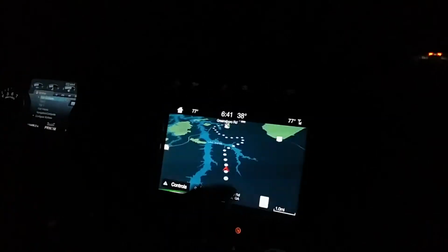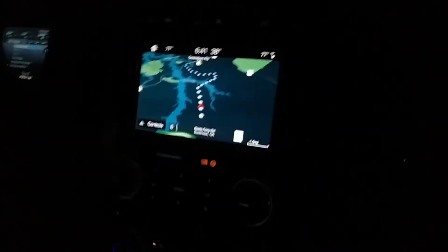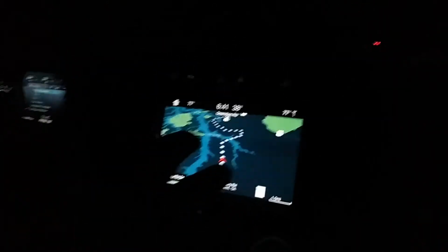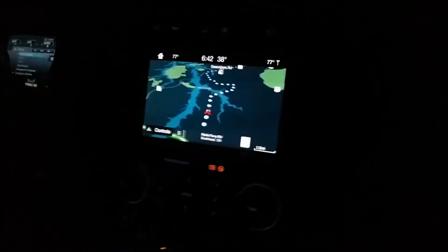The one cool thing too is it shows the speed limit of the road you're on. I know that may not sound like a big deal to you guys, but if you do a lot of driving, that's really nice. So it tells you what the speed limit is while you're driving the road, because that way, if you don't know, especially if you're in another town where you don't live, you may not know what the speed limit is.